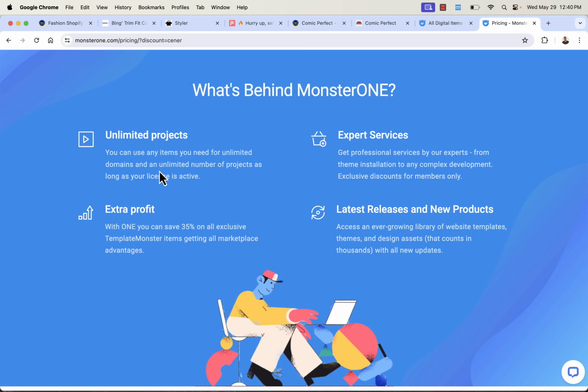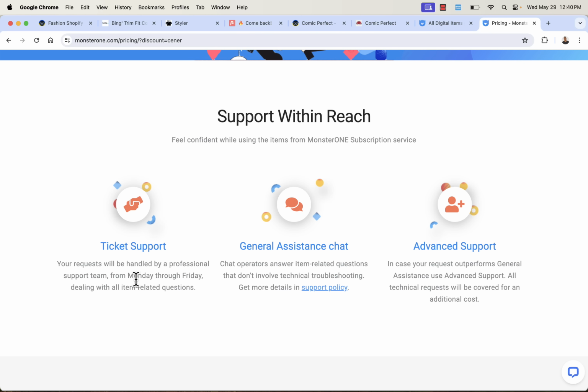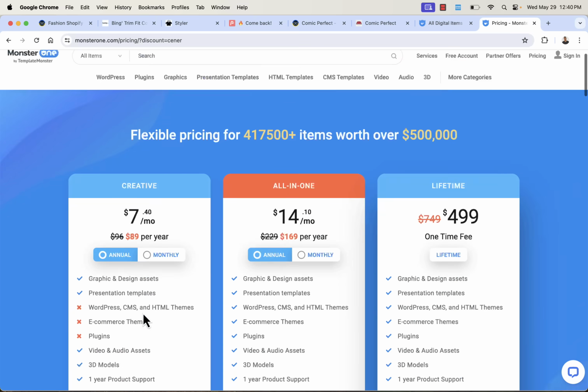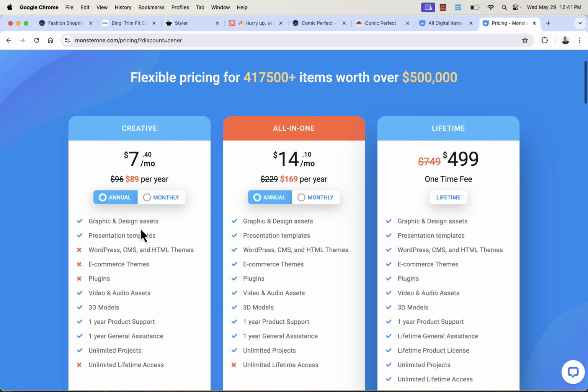One low monthly fee, you get unlimited projects, unlimited downloads, unlimited services here inside of Monster One, and really, really powerful in terms of being able to get into this kind of month-to-month exclusive club for people that are really serious about growing their business. So highly recommended, really great pricing here when you look at some of the prices at a monthly fee. Some of the apps in the Shopify App Store could be a lot more expensive and only provide just a couple of features. Here you're getting 417,000 pieces of digital marketing assets that you can use in your brand.